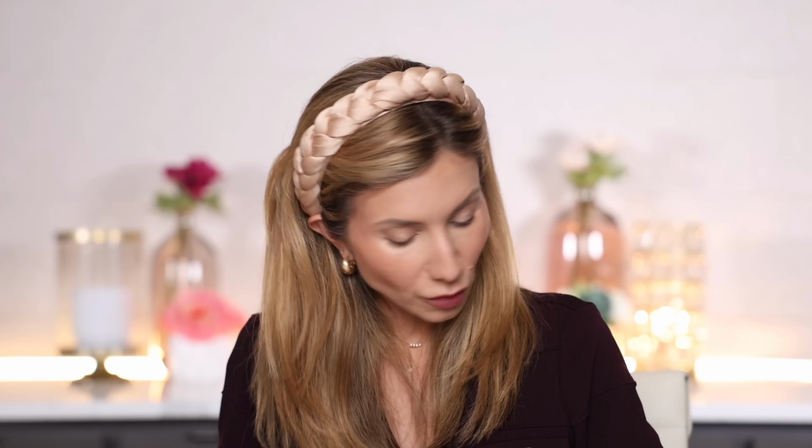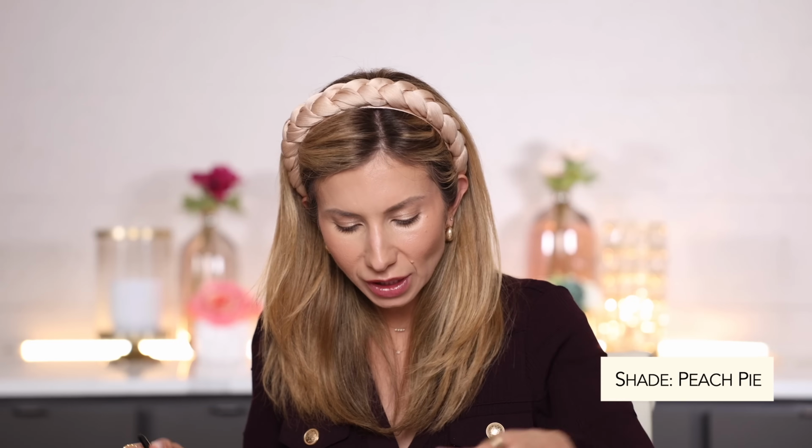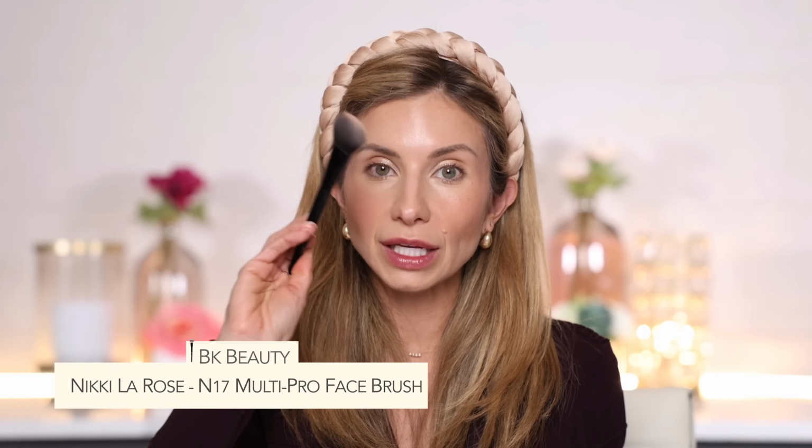The Huda Beauty loose powder has been a go-to for me. It's very nice and lightweight. This is the shade Peach Pie. I have it in a couple of shades, and interestingly, I looked online and it said Peach Pie was more for medium or tan skin tones. It works for me. I'm using the same N17 brush, but now I'm using the darker sided fibers, and I'm really working the powder into the fibers. Now I'm gonna start underneath the eye because that's where I wanna set first. And I'm just gonna press this right underneath the eye, set that concealer.